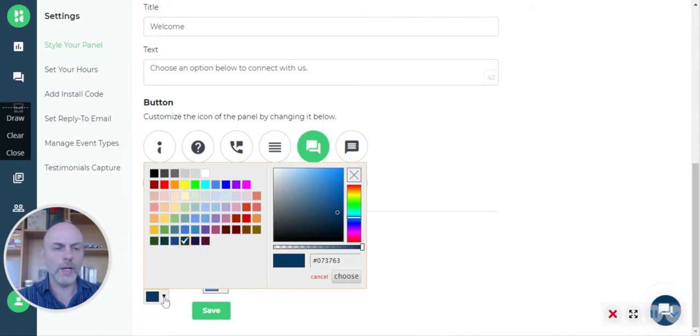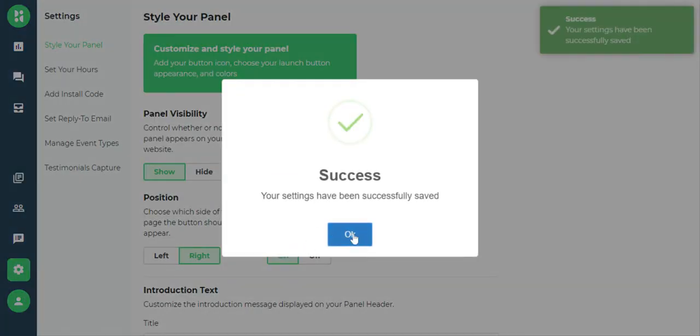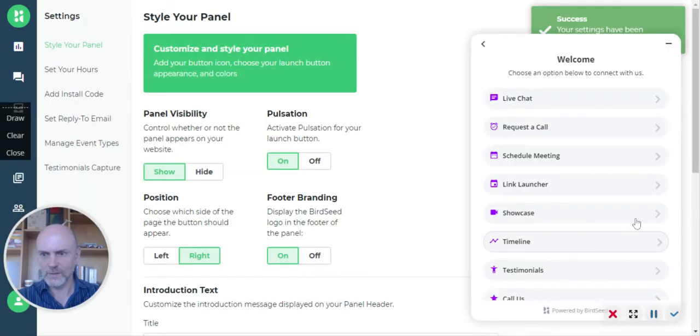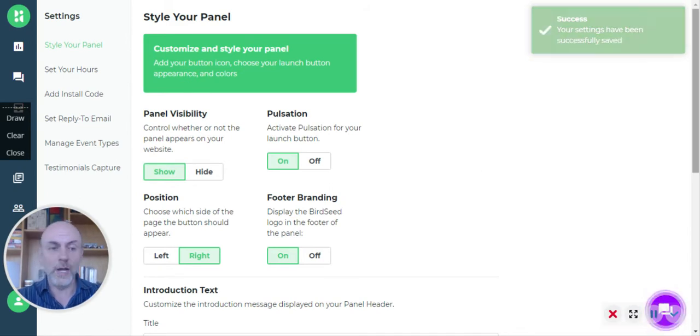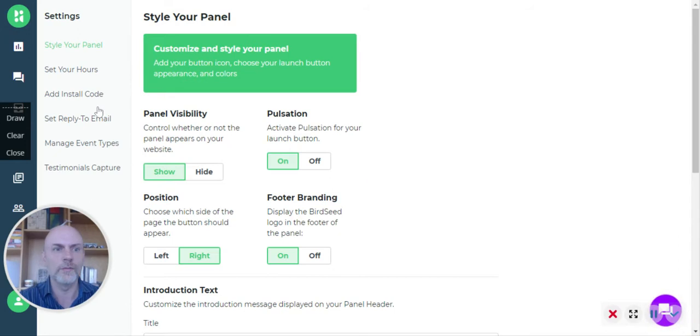And one of the things that they did update, because before you didn't see these changes live, but now you can, you save it. And now you get this purple that I picked, right? So that's nice. So before it didn't show up live, but now you can see your changes live.